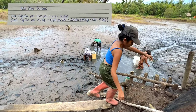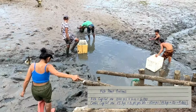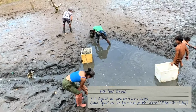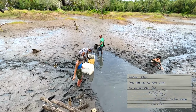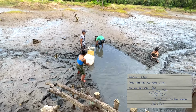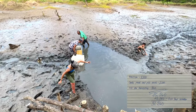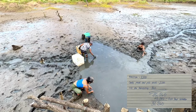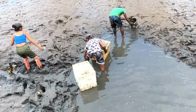Fish capital for 1,000 pieces times 6 pesos each is equal to 6,000 pesos. Crabs capital for 75 kilograms times 120 pesos per kilo, that's a total of 9,000 pesos. For fertilizer, that's 7,400 pesos. Crab feed and fish feeds, 2,000 pesos. Ice for harvesting, 860 pesos. Plus 6,000 pesos for the fish pond watcher. In total, 31,260 pesos expenses. Not including the food, fare, gas, and others.